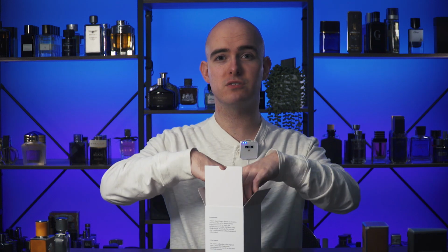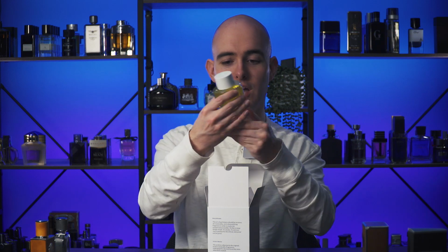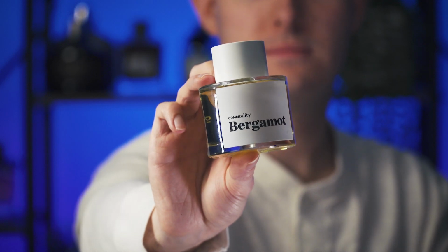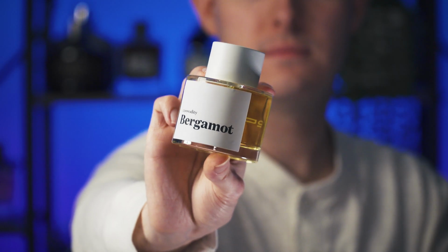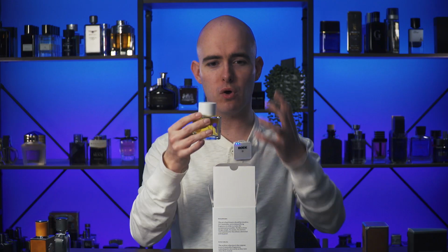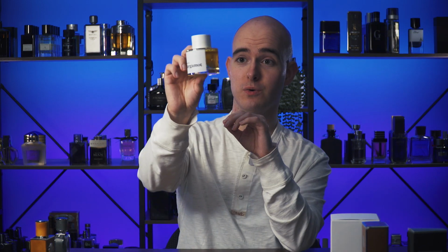All right, the box goes the usual way. And here you have the bottle. Unlike the Vetiver one, this has a white top and a white label. That one had, I think, a black top and a black label, and the juice was a little darker. I remember it was clear, but the overall look was darker. The bottle, I think, was tinted. But this one, you can actually see the color of the juice, very yellow. And on the back, it has Commodity, which it didn't have before.